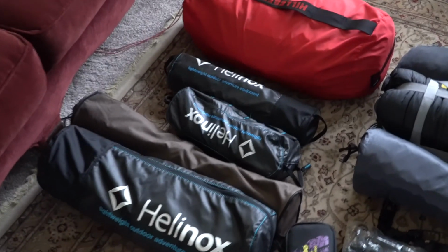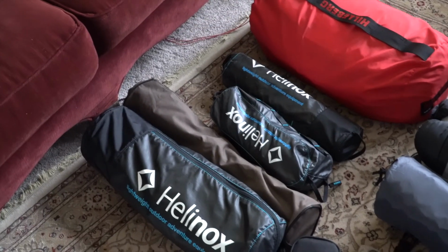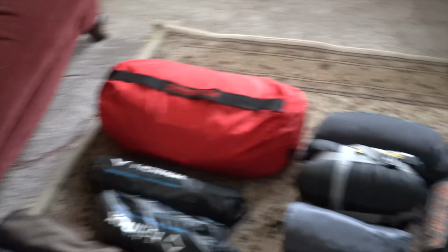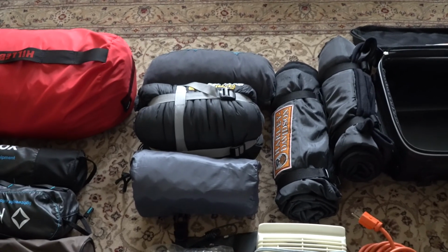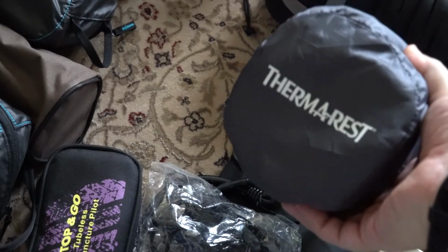You can see I've got the usual: my Helinox chair, Helinox table, Helinox cot. I've got my trifold chair, which I think is a Cabela's chair. And then I've got my camping pillow, sleeping bag, and Thermarest pad. I think you guys have seen that before.